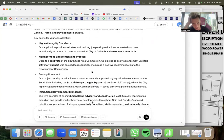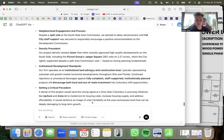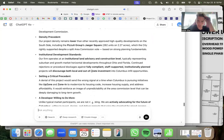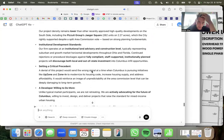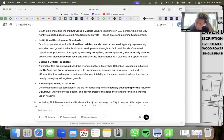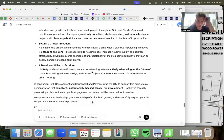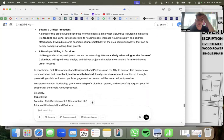Our application has full standard parking and neighborhood engagement, and we continued to delay and advance until staff support. Density precedent lower than the other recently approved. Institutional development: our firm operates at an institutional level in land advisory and construction, typically representing suburban growth markets, Ohio and Florida. Continued rejection against a fully compliant, staff supported, institutional level project will discourage both local and out-of-state investment into Columbus infill opportunities. The denial of this project would send the wrong signal at a time when Columbus is pursuing initiatives like upzone and zone in.